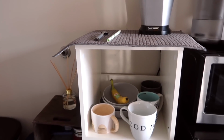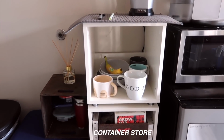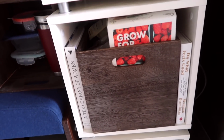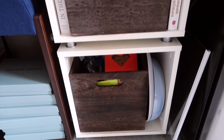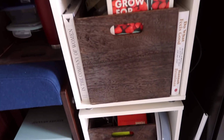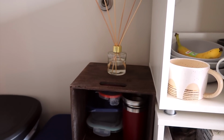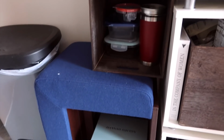These 3 cubes and organizers are from Container Store. I keep my mugs. And then this is just like my little pantry, so we have just pantry items, granolas, pastas, olive oil, some books on either side there. Here I keep my Tupperware. I have a little diffuser there. This is an interesting item.